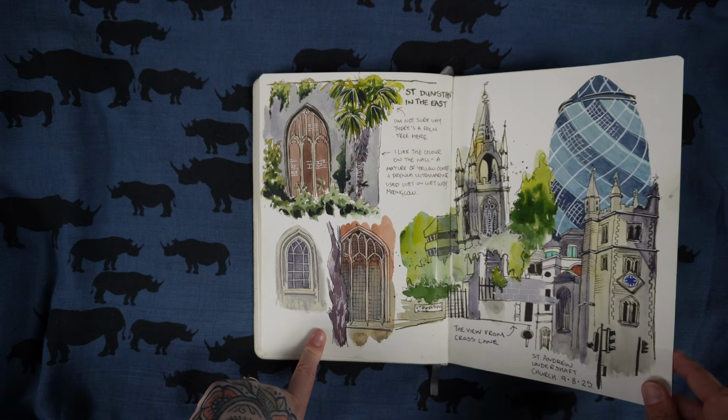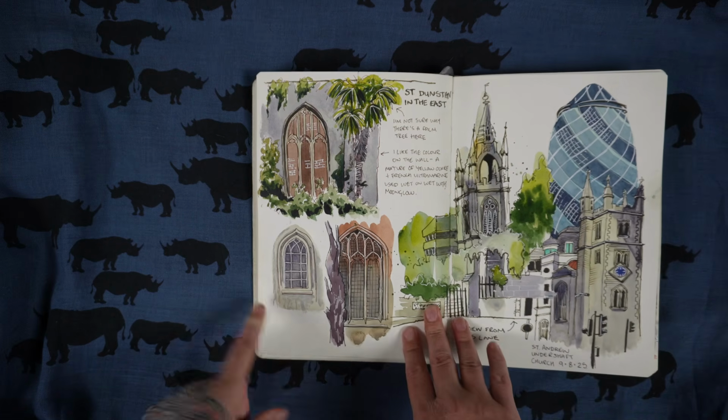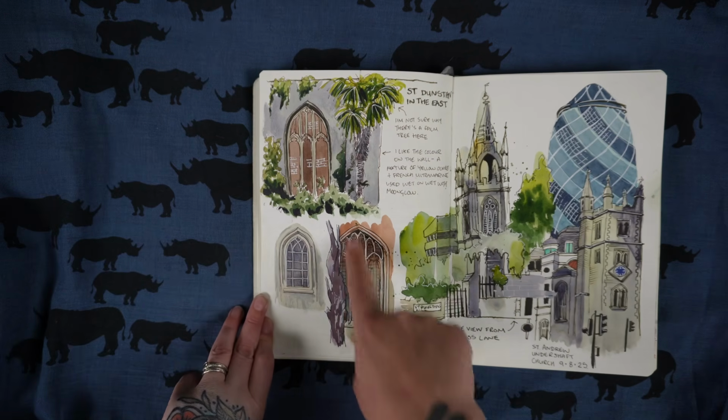This came later, right at the end of the trip, but I might as well talk about it now. So we started the workshop just sort of sketching small things like the windows and that kind of thing.